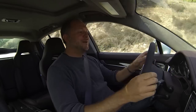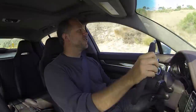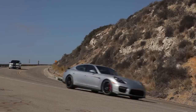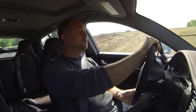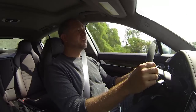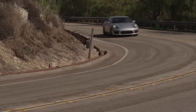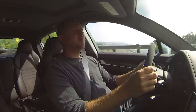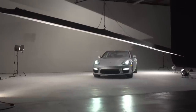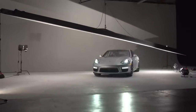It's kind of addicting. Using the PDK, you would never think that it's something you would want in a big sedan like this, but I find myself using it more than I ever thought I would. Then you start to explore the limits of the handling on this car, and the limits are just unbelievably high. The amount of grip, the balance, the way that the steering feels is all quintessential Porsche. It's one of the most confidence-inspiring cars that I've driven in quite a long time, and it's something that I would spend the money on, and I don't say that about a lot of cars.